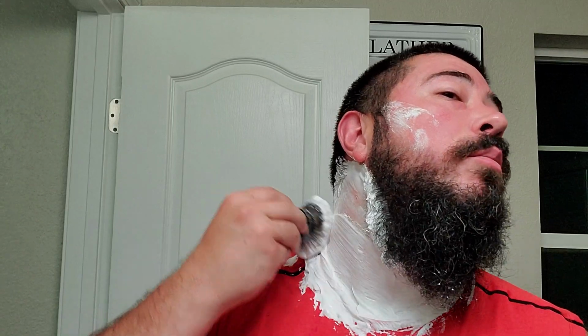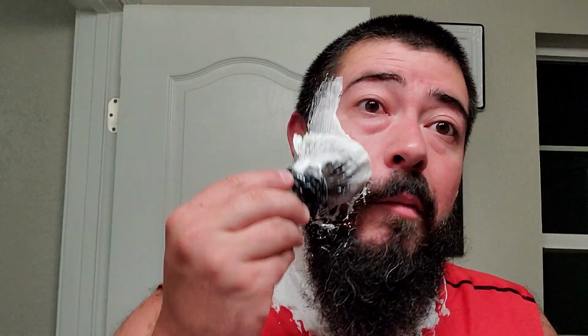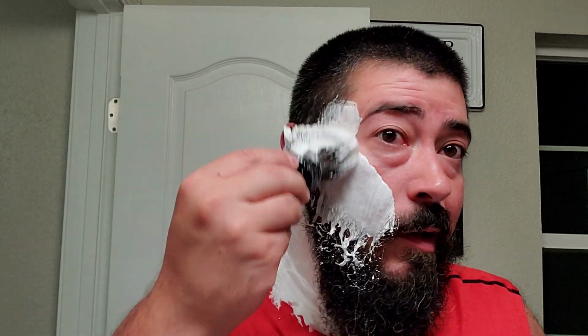I think we're gonna call it here. I think we got a fair amount of lather built up where we can safely say this should get the job done. I definitely feel like I could add more water, but I think this will get the job done. And I don't want to go on and on lathering, but I'm not a pro face latherer, so lathering for a long time is just gonna be collateral damage.